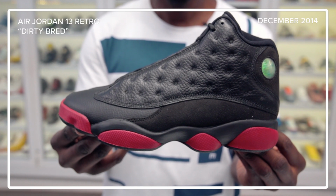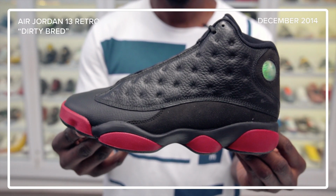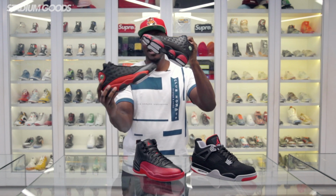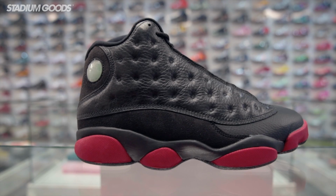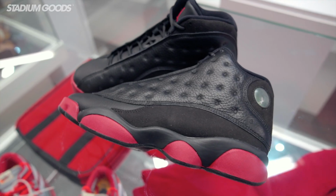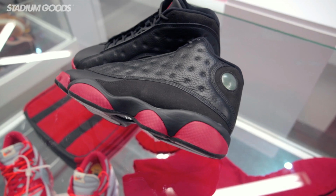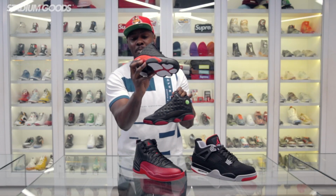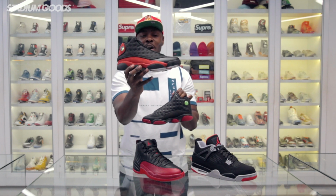this that I hold in my hand right here is called the Dirty Bred 13. So we'll see the similarities within the regular black and red and what I have in my hand as the Dirty Bred. So full black upper with the Bred predominantly in the midsole, outsole, and this one features the red that's slightly above and within the midsole, outsole.